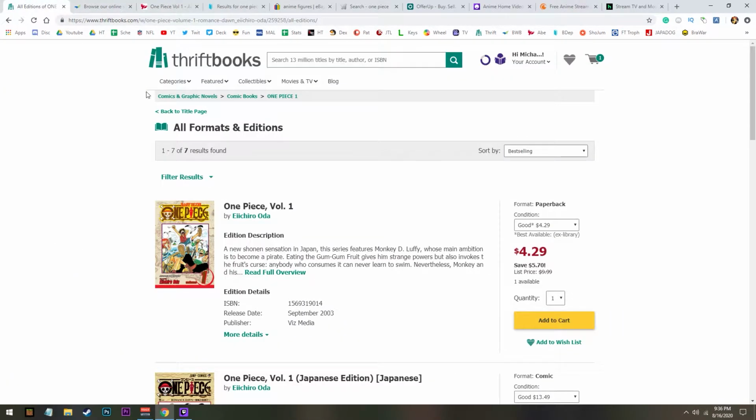If it's like $10, for example, volume 94 of One Piece is actually $10 now. It got more expensive as the years went on, so you want to make sure that you watch that so you don't get wrecked on pricing and things like that. Constantly look around all these kinds of stores and constantly compare prices.